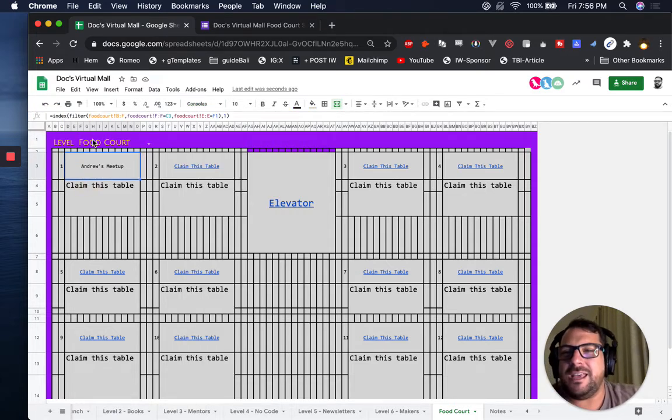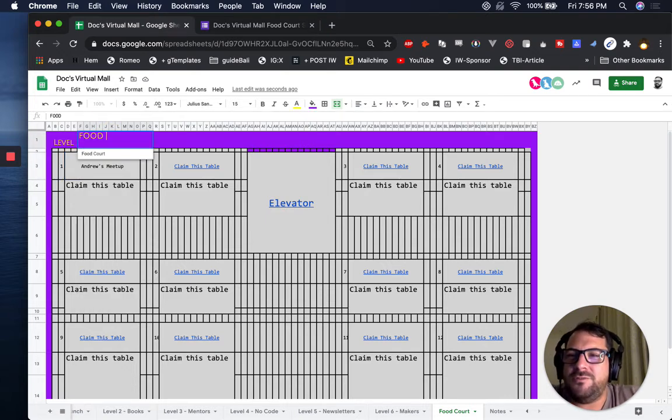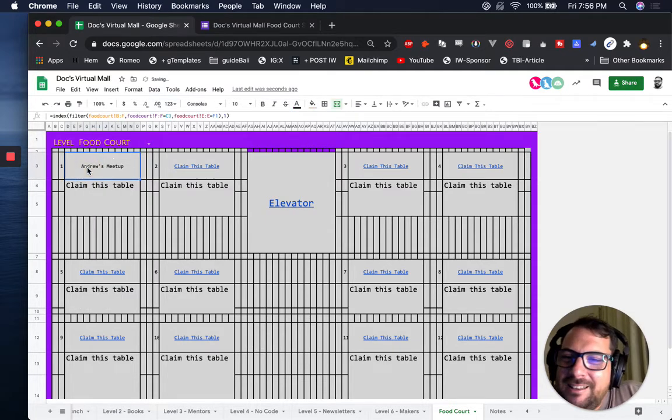I think it's case sensitive. So if this had actually said food court, I think it would give us an error. Oh, it doesn't give us an error. Okay, never mind. Never mind, that's not happening. Okay, so this is getting us the right thing. That is the name of the table.